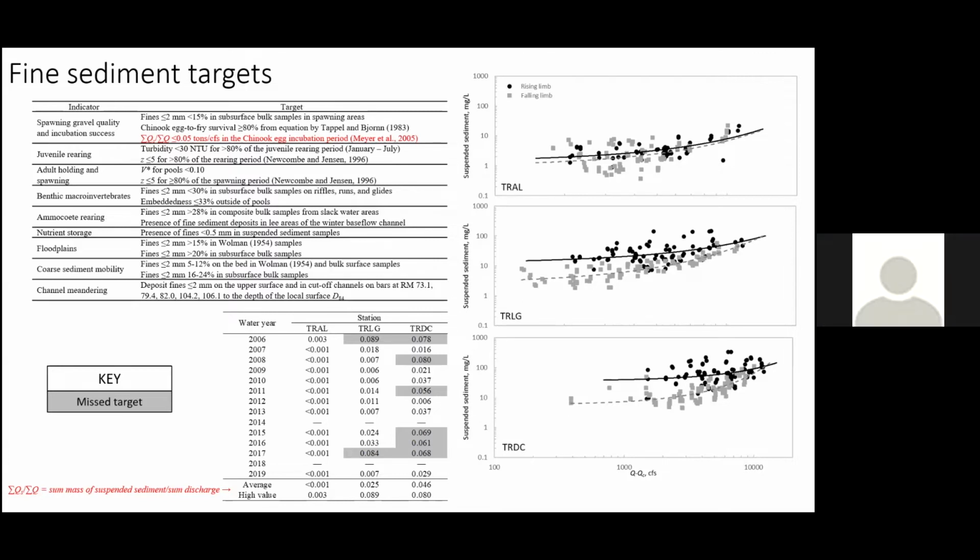I think so, because you would be dispersing those delta sediments in winter, and so the amount of water for the normalization would increase, and so your concentration would lower. So yes, I think that you would see much less capacity or probability for entombment of eggs and redds if you're transporting the same amount of sediment over a longer time period with more flow. Okay, thank you.